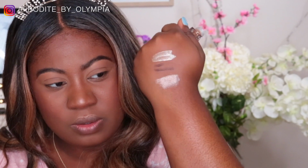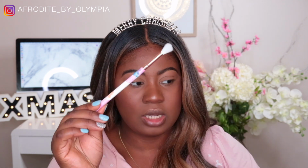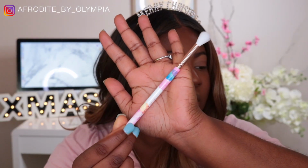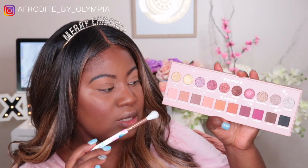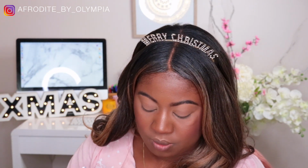Ooh, very glittery. All right, I don't really have a look in mind, but that's okay. We can wing it. It's all good. So I am gonna use the eyeshadow blending brush from the holiday kit. A holiday brush, looks like. Okay, we're gonna start off with this peachy shade here. It's called Enchanted Rose. I wanna see how this looks.